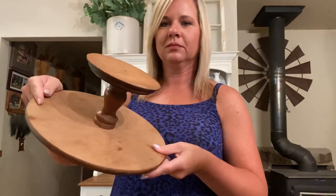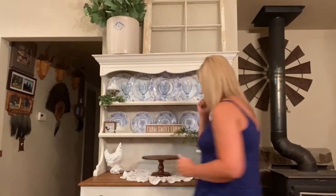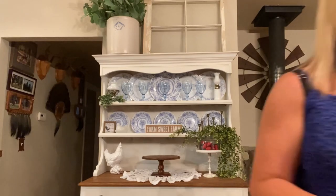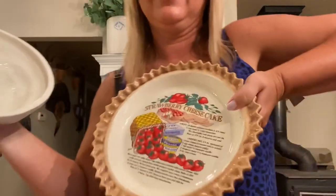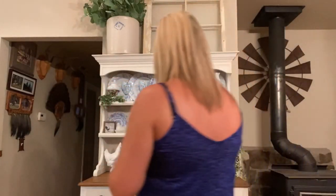This wooden cake stand was a thrifted item. It has a top that goes with it as well, but instead of using it, I'm going to be using this antique ceramic strawberry pie plate. And they are so cute. I have one that I like to use for every season. And so I'm just going to set that on top of that cake stand there.